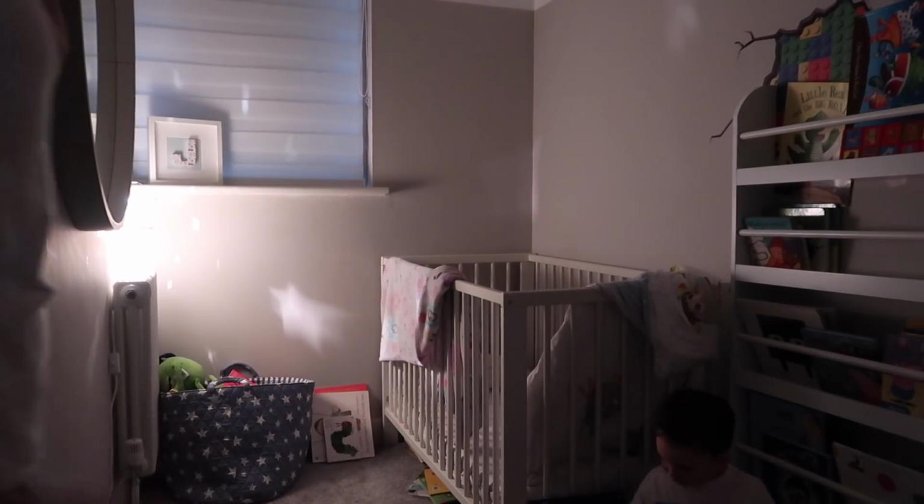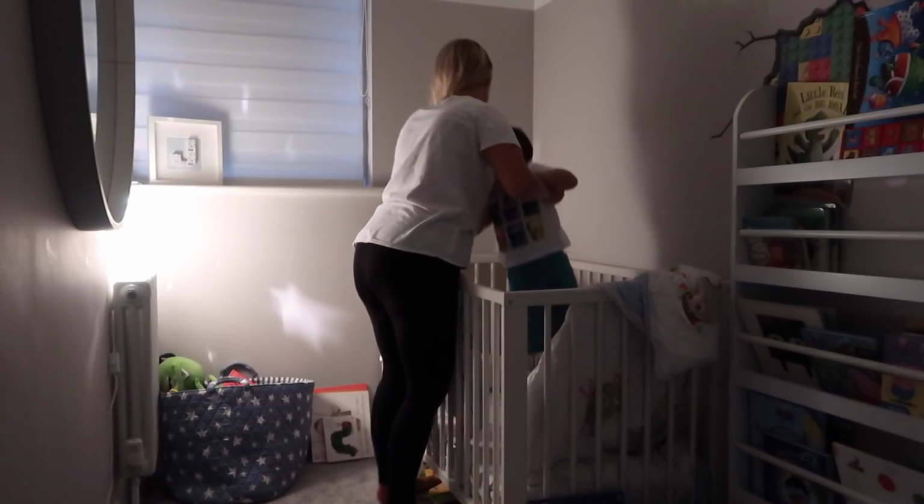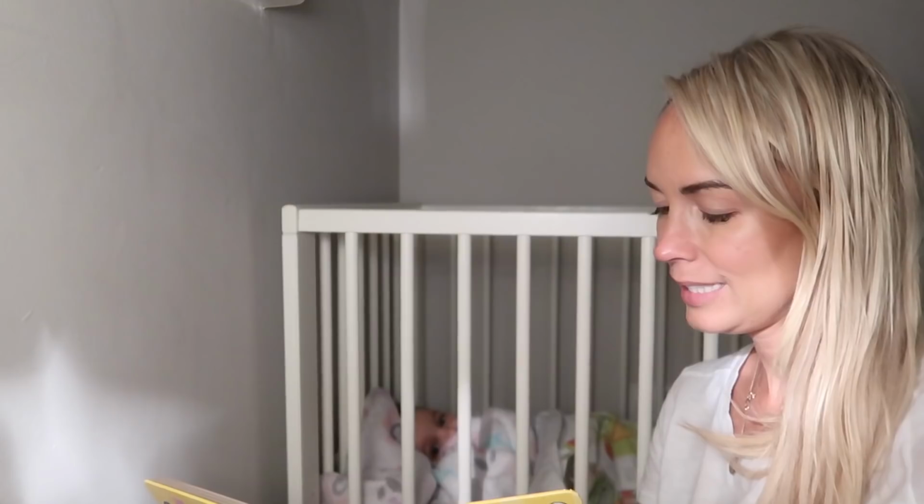Then I turned the lights out except for his little night light, put him into his cot, which I know is crazy. He's still in a cot, but he's never tried to climb out, so I'm just going to keep him in there.